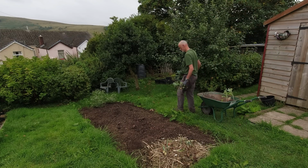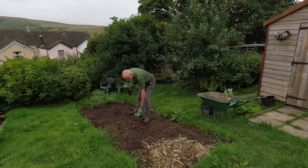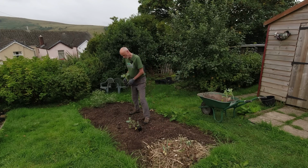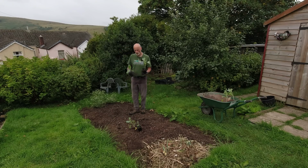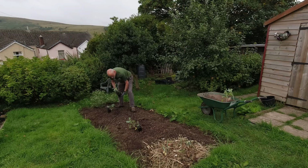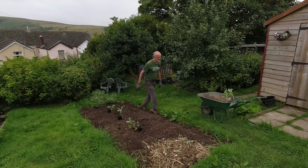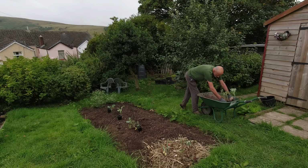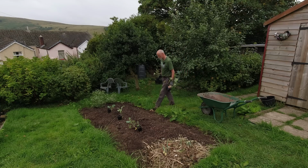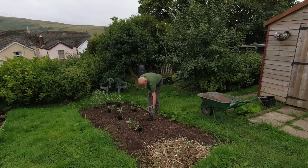You know how you sometimes lay in bed thinking about things, and often for me it's what I'm going to do in the plot. And I was thinking, what am I going to do with these other purple sprouting broccoli? And well, the elephant in the room was the fact that I had this huge bed that I'd taken the onions out of, and it was glaringly obvious that I could grow some of these purple sprouting broccoli in here. So I'm just going to grow them in the middle there.